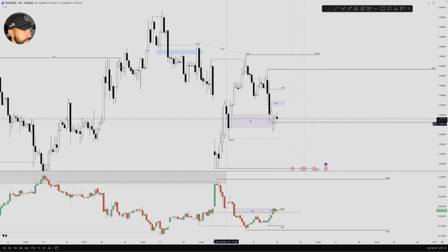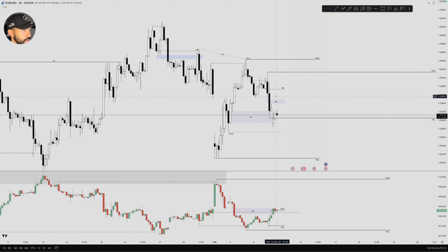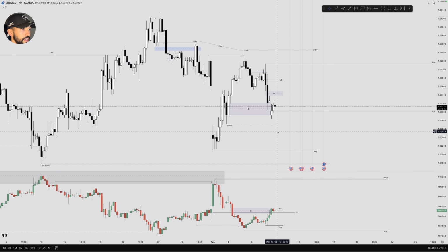So again, we may reject off this POI here and come back towards one of our POIs, maybe this imbalance. We'll see if we reject that, maybe this order block. So we'll see if that happens. Price has made a swing low, and we've got sell side liquidity resting below, and then ultimately this previous weekly low as well. So I am leaning towards that bearish bias.